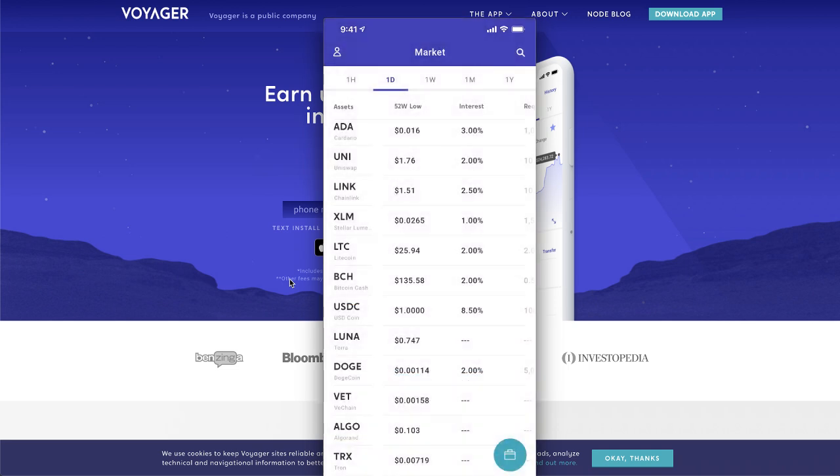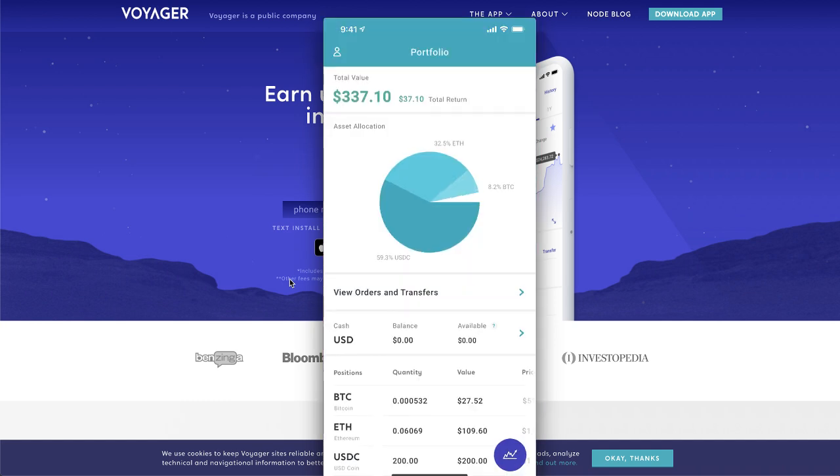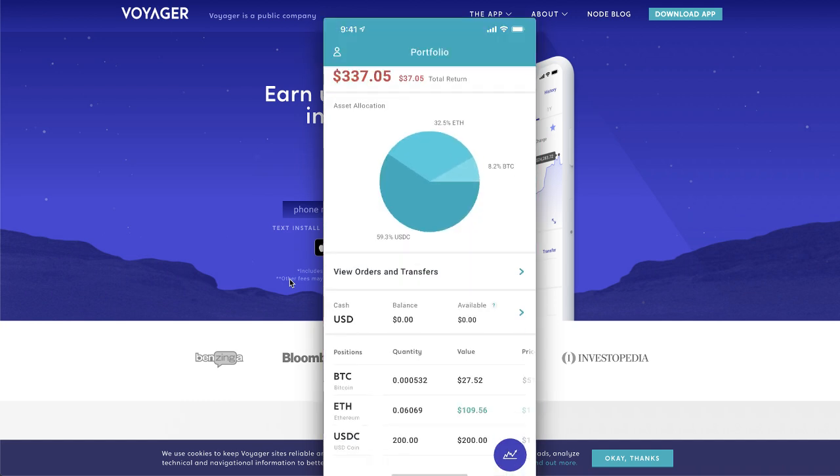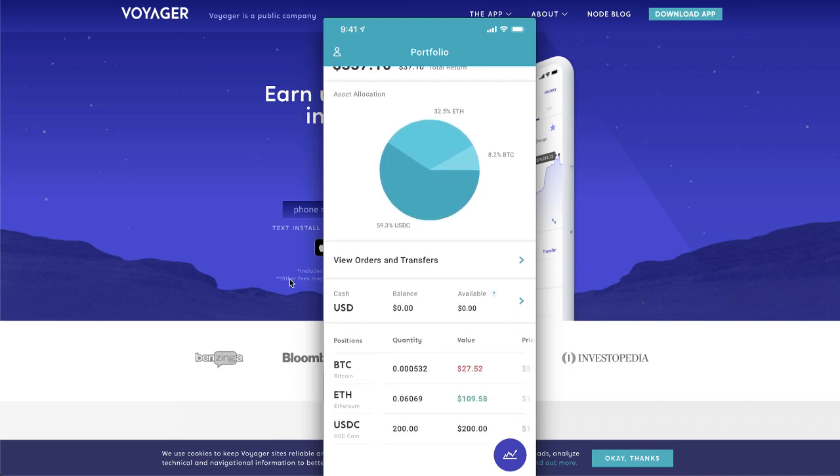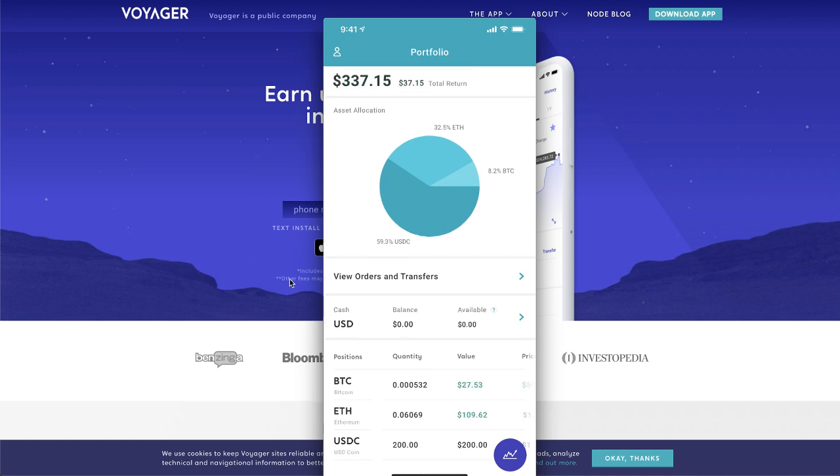But anyway, just like that, if I click down here on my little briefcase, it shows my full amount. I think it's 200. Yeah, 200 in USDC, about 100 in Ethereum, and 27 I got from a sign up bonus.